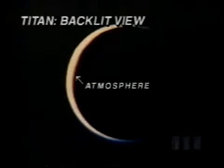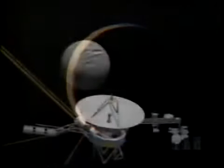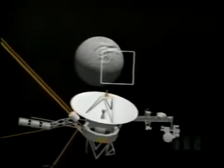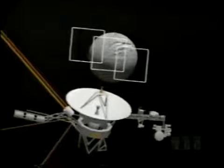Titan's atmosphere is a sample from the distant past. It may teach us more about Earth's primitive atmosphere as it existed 4 billion years ago. Saturn's other moons are much smaller, all of them frozen balls of ice with some rock. The Voyagers gave us a grandstand seat.